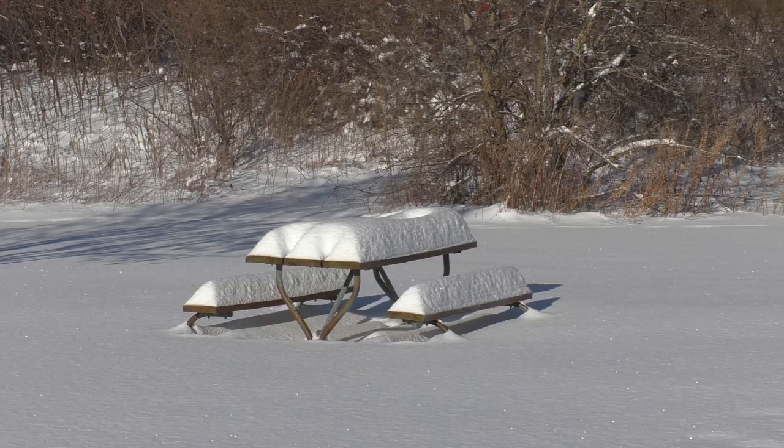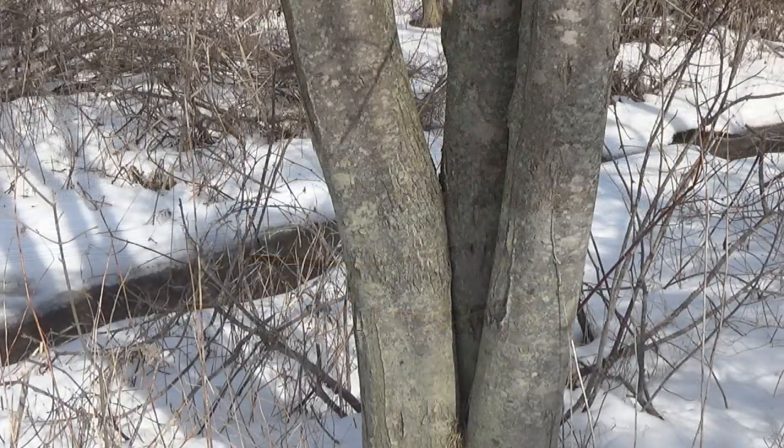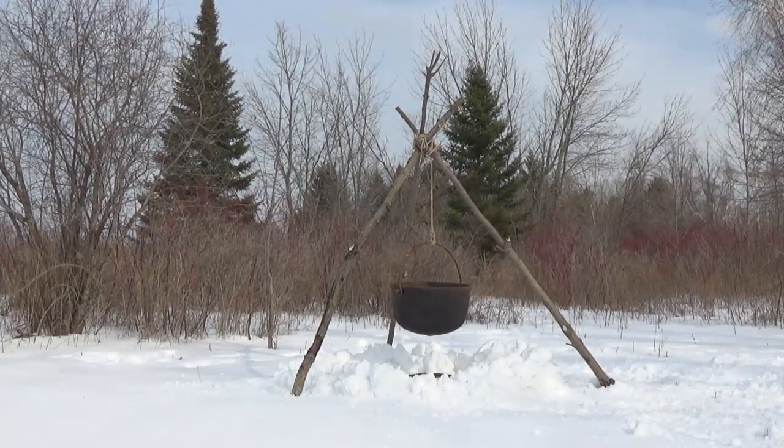Except for the resources that we just covered for January, Michigan doesn't have much to offer foragers in February. But it does have one thing, and it's a very good thing. That thing is maple syrup.